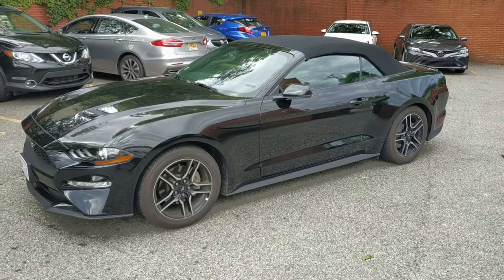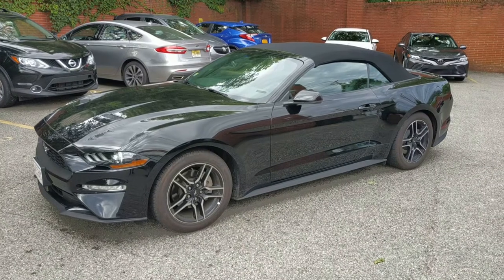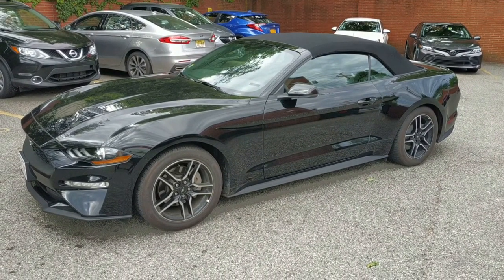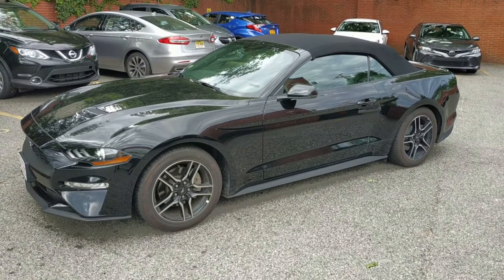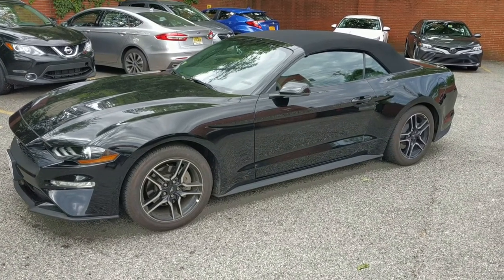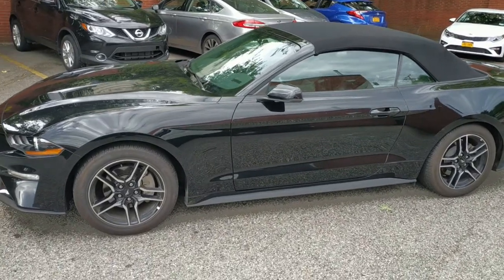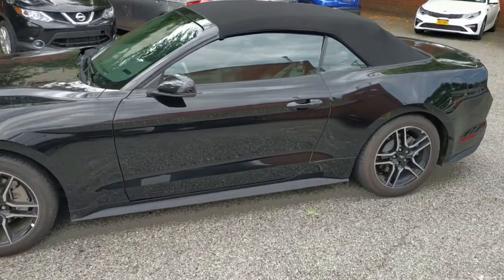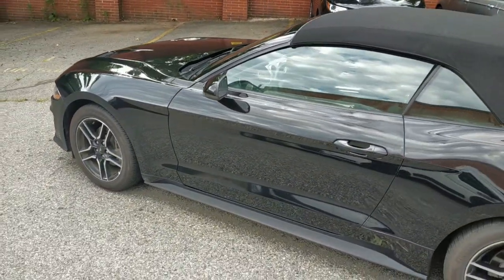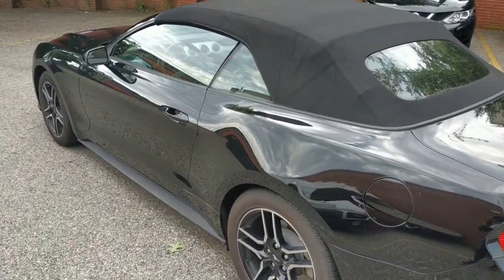In front of you I have a special car. This is a Ford Mustang EcoBoost Premium Convertible. The different trim levels that Ford offers are the EcoBoost, the base model, then the EcoBoost Premium, this is the Premium Convertible, and then there's also the Bullitt, the Shelby GT350R, GT500, and of course another popular Mustang is the GT.